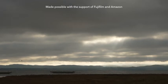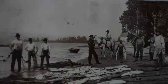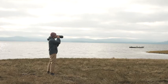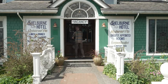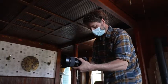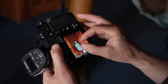The Long Beach Peninsula in Washington state is rich with both history and scenery. In the company of photographer and fisherman Corey Arnold, we've come to the town of Seaview to visit the Shelburne Hotel, the oldest continuously operating hotel in Washington. Using the Fujifilm GFX 100S, Corey will document this historic building and the people that work to keep it open.